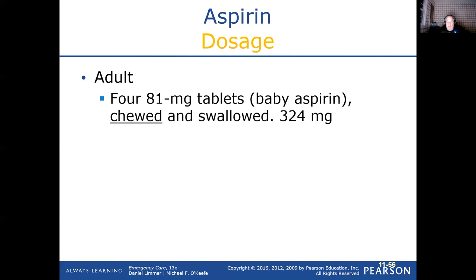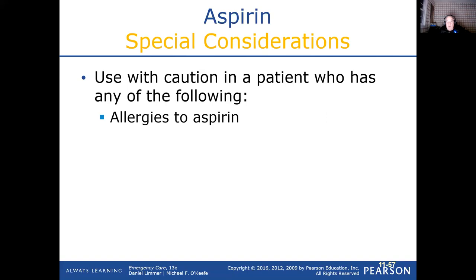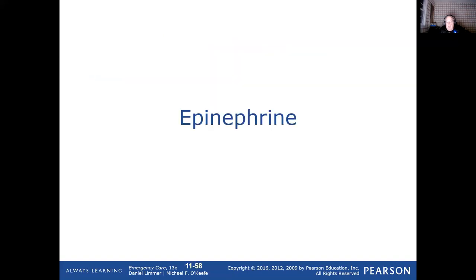Okay, so they get 481 milligram aspirin. Again, we question people who have allergies to aspirin. Aspirin is the number one reducer of death in somebody having a heart attack. It is the most important drug, more important than anything, including drugs in the hospital. The early administration of aspirin has been shown to reduce death and heart attacks dramatically. So every patient who's having chest pain that you think is a heart attack should be getting aspirin unless they have a history of severe allergies to aspirin or they have an active bleed somewhere in their body.